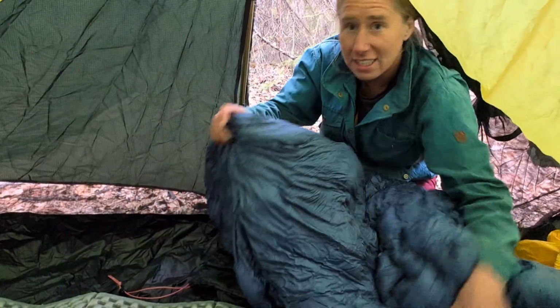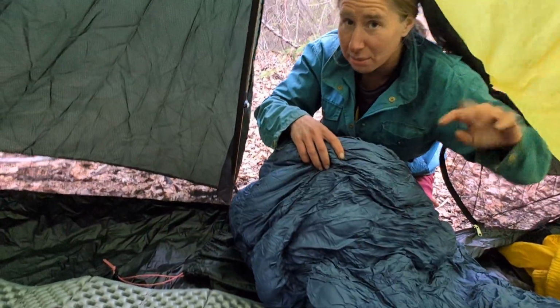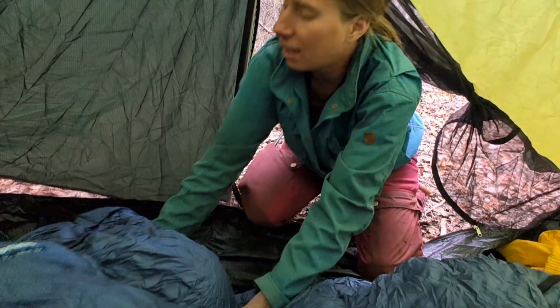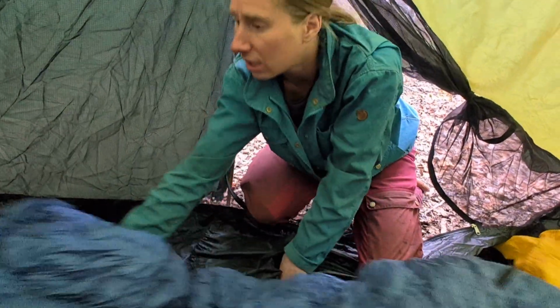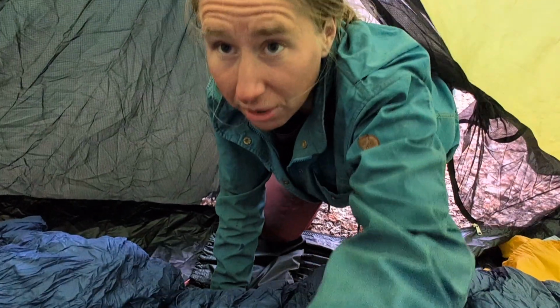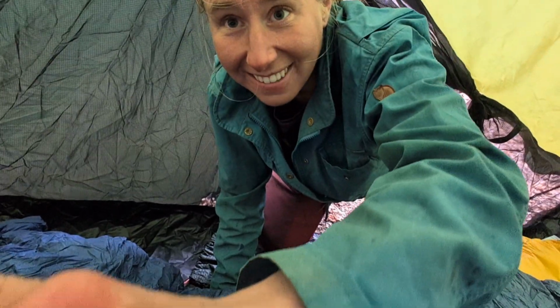I'll put my feet at this side because this is more droopy and the wind is coming from this side. And my head at this side. Yeah, okay. I think we'll be plenty warm tonight. Protected from the wind, protected from the rain. Alright, let's go sit by the fire.